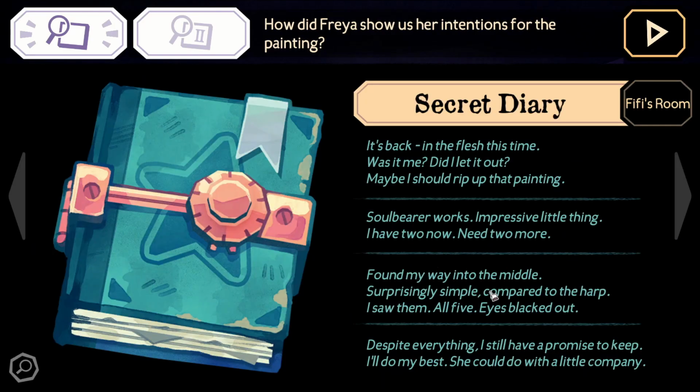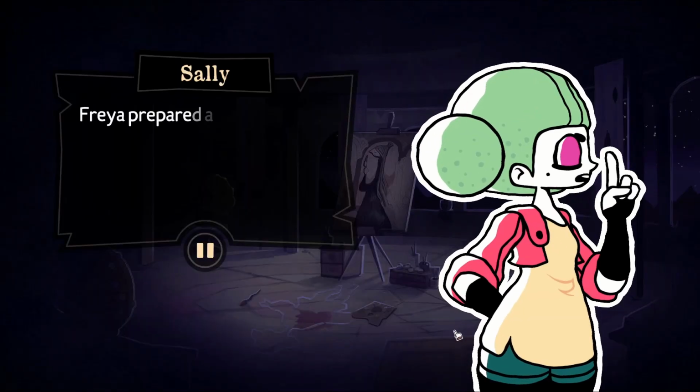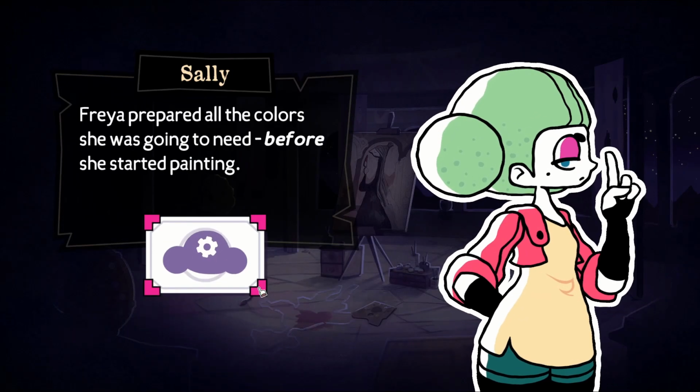Oh, I just realized this is her talking about what we just went through. This is her getting to the study. That's not it. I still don't know what it wants me to find, though. Freya prepared all the colors she was going to need before she started painting. I clicked on the paints thinking that, and then I didn't click on the palette for some reason.